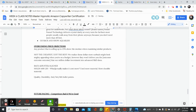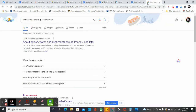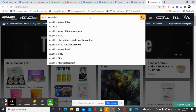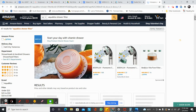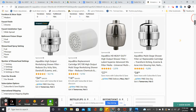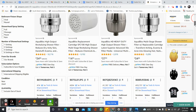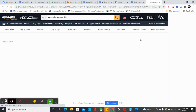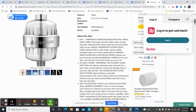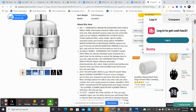If you have a really high price, okay. So let's go over here real quick. I want to show you guys this anyway. Amazon.com. Let's go to Aquabliss. Shower filter. And let's see here. Body La Vida. Multi-stage. Revitalizing. Okay, let's go to revitalizing. And this one is just a shower filter, okay?